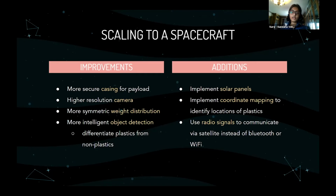We'd also need to create several additions. First, we would like to implement our solar panels. On our prototype, the solar panels are in the location that they would be on a real CubeSat, opposite to the camera, but it's not hooked up since for testing purposes, we decided to power our CubeSat using the power bank. So during an actual launch of the CubeSat, we would need to wire the solar panel in properly and make sure that the solar panel can actually power all the electronics on board.